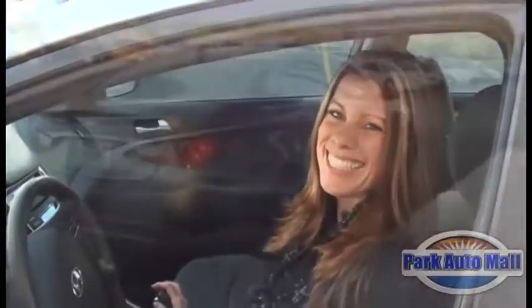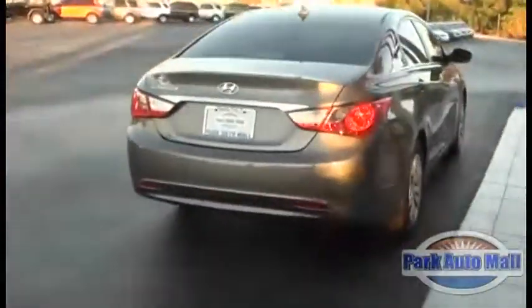Park Auto Mall, and I'm here with this sensational Sonata of the week. It's a 2012 Hyundai Sonata GLS.